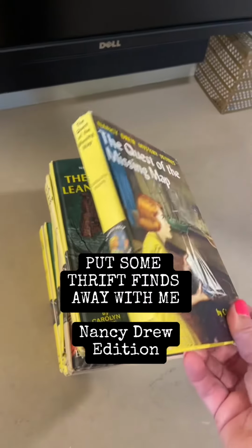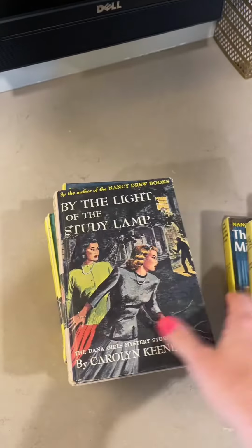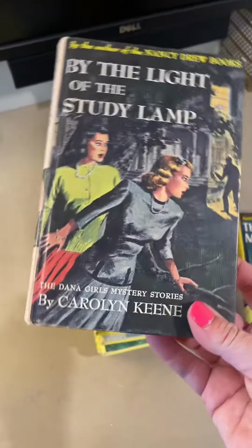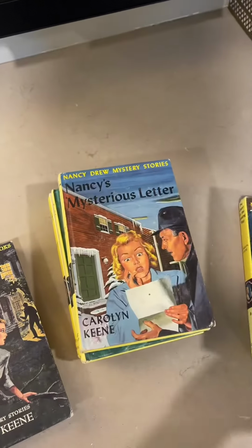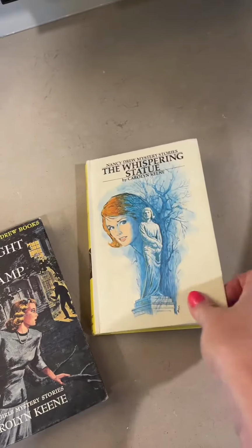Come put some thrift finds away with me. The Nancy Drew edition. As you know, I went to a used bookstore and they had a lot of Nancy Drews. I also found this other Carolyn Keene book that was about the Dana girls. I chose to get the first one in the series and then get a lot of Nancy Drews that I didn't have before. My sister also bought me some.